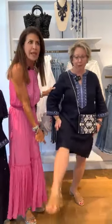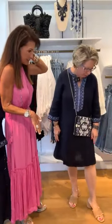Again, ladies, this will look great on every body type because it's just a little sheath dress. And it hangs, and it's comfortable. Very comfy, very chic. Okay, now look at the shoes. These are Chico's shoes, too. How cute are those? You can wear those with just about anything.